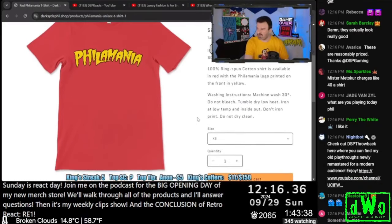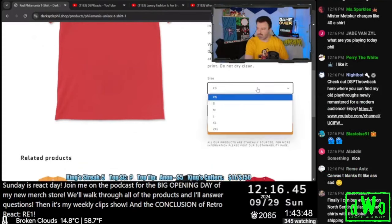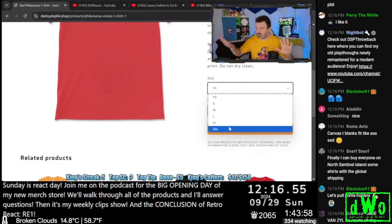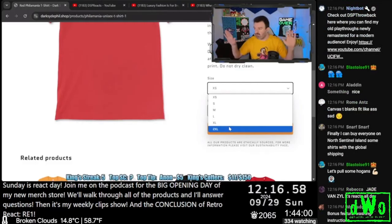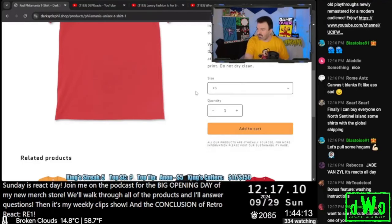Let's pull some Hogan's. It's a 100% ring spun cotton shirt available in red with the Philomania logo printed on the front in yellow. And it even has washing instructions. Sizes available as of now: extra small up to 2XL, but please understand these are standard sizing. So if you live in a country that doesn't size by that, you're going to want to try to figure out exactly what the equivalent is. Someone asked me last night how big that is in their country. I don't know, but I'm sure there are charts you can find online. Okay. So there you go.